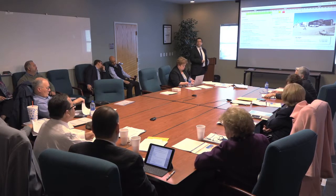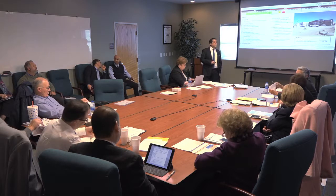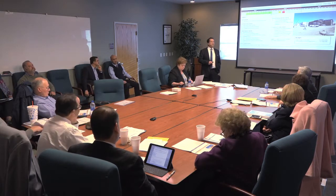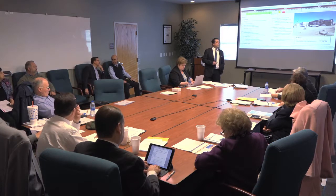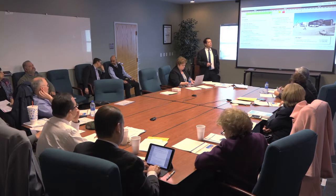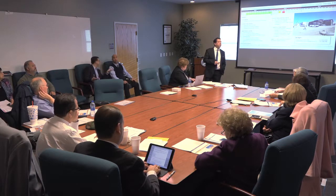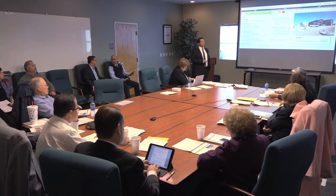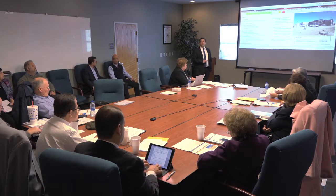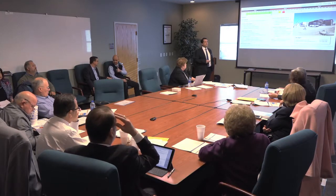All the structural work is complete. Mechanical work, a lot of the heating, ventilation, and air conditioning systems are going out. VAV units are 90% complete. The rooftop units are 80% complete. It's moving very fast and it's very visible now. The architectural work, the exterior finish, is 80% complete. The roof is 95% complete.